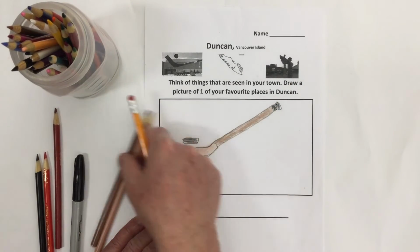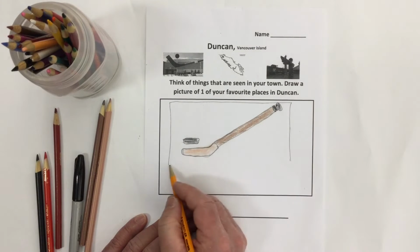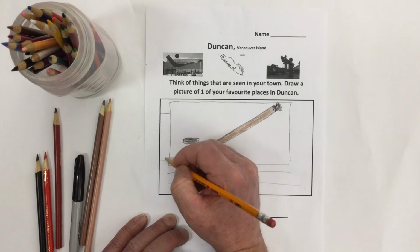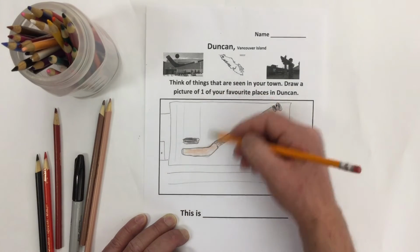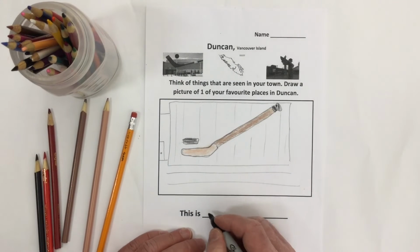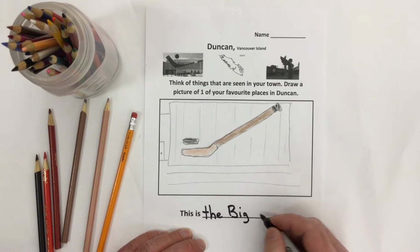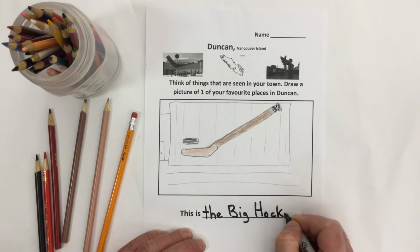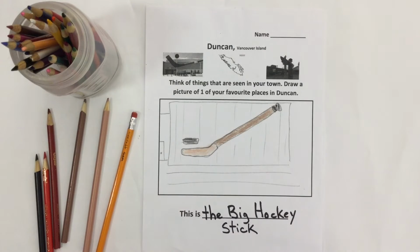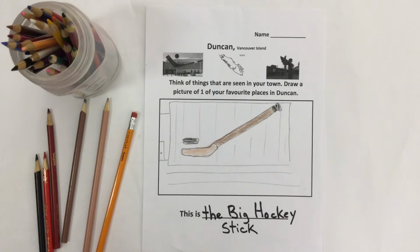And that giant hockey stick is actually attached to the side of the building that's our ice rink. So maybe I'll just quickly draw in the outside of the building here. And what I want to write down here is, this is, and here in town we call it the big stick. I'll just make it a little more specific and say the big hockey stick, and it's for ice hockey, of course, and it's outside of our local town's ice hockey rink at our community center. The big stick.